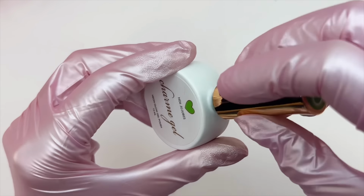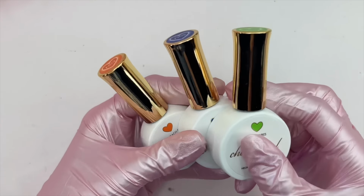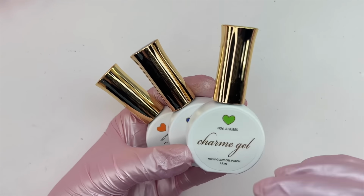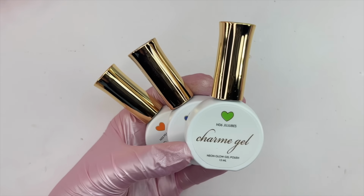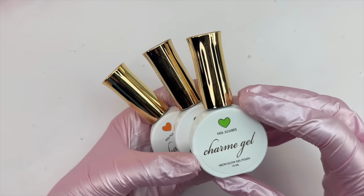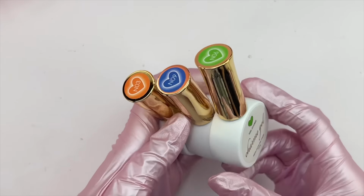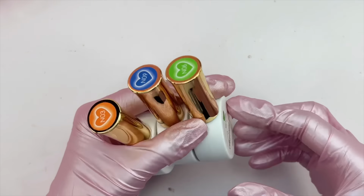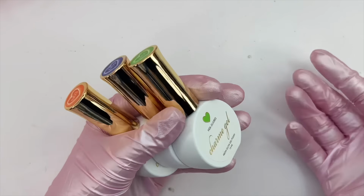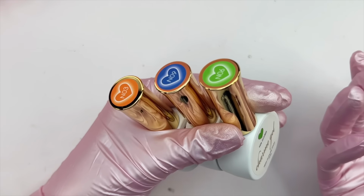So these gel polishes, if I'm remembering correctly, these 3 gel polishes match, they're a good base gel polish color for the new chrome powders that they just recently launched. So that's why I picked those up, just in case I want to have a really nice base for the chrome. These will come in handy and I can use these for the perfect base color.